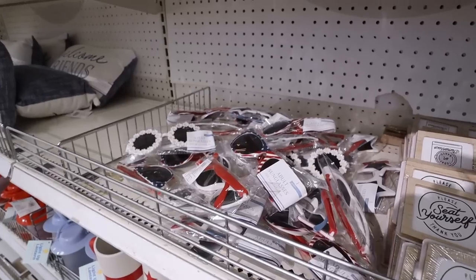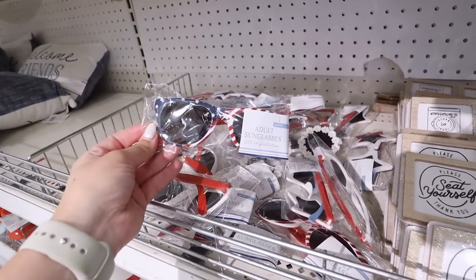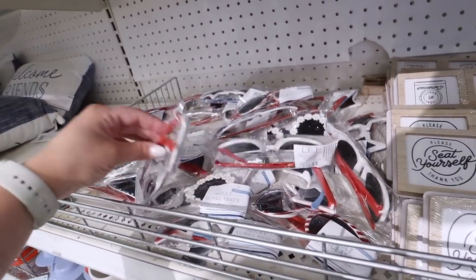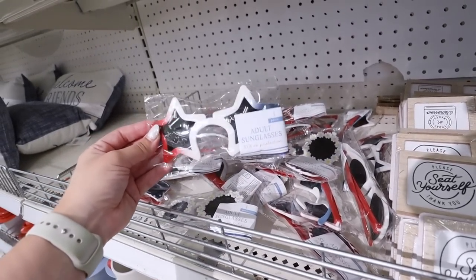This is $5. They also have tons of really fun little sunglasses. These are $3 a piece. They have these American flag ones, these ones that are covered in daisies. They have a couple different options here. They also have these star sunglasses, and they have these in adult and kids.